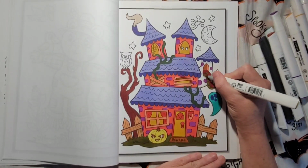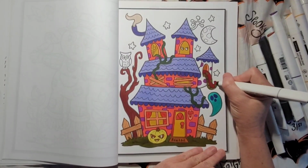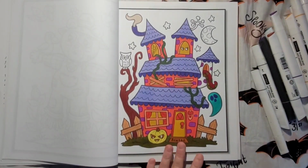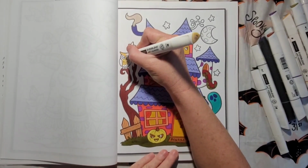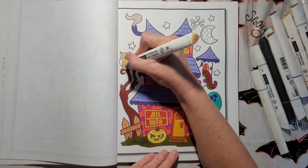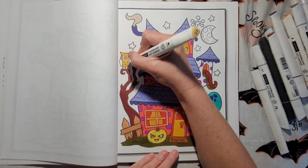This looks like the same color I used on the grass right here. I think it is. Yeah, I like coloring this page. This little owl's cute. It's a cute little owl.